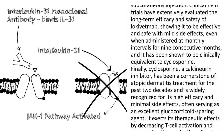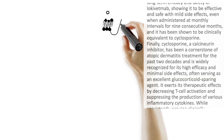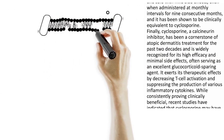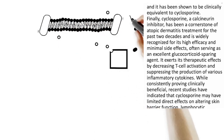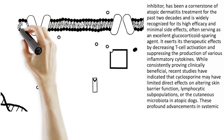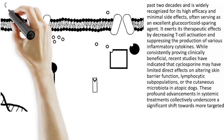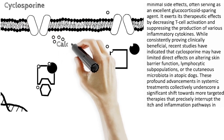Clinical field trials have extensively evaluated the long-term efficacy and safety of lokivetmab, showing it to be effective and safe with mild side effects, even when administered at monthly intervals for 9 consecutive months, and it has been shown to be clinically equivalent to cyclosporin. Finally, cyclosporin, a calcineurin inhibitor, has been a cornerstone of atopic dermatitis treatment for the past 2 decades and is widely recognized for its high efficacy and minimal side effects, often serving as an excellent glucocorticoid-sparing agent.